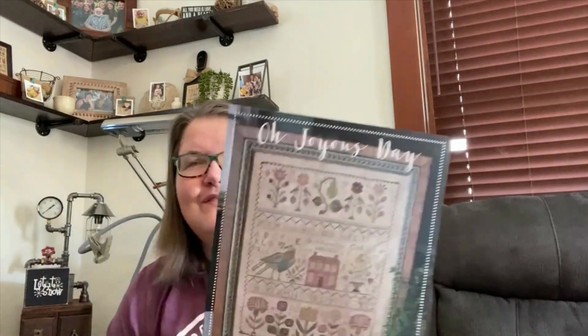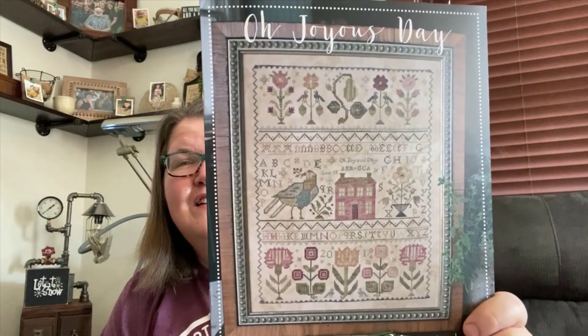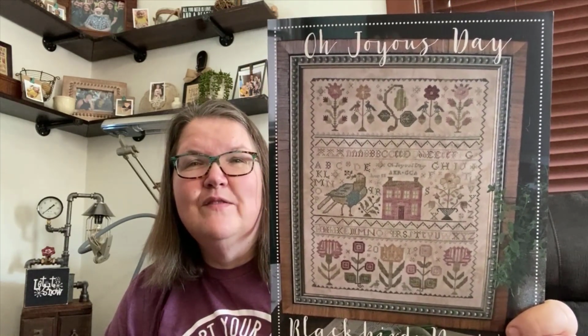Then when I was emailing them back and forth about that, I said, and if you have "Oh Joyous Day," could you send that to me? I just love this sampler. I really, really love this one. It's one of my favorites that I've been seeing on Instagram and Facebook and everywhere else lately. Everybody's stitching it, everybody's seen it. I guess I'm going to join the crowd.